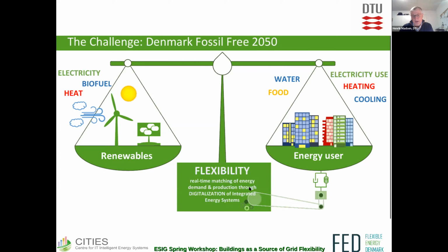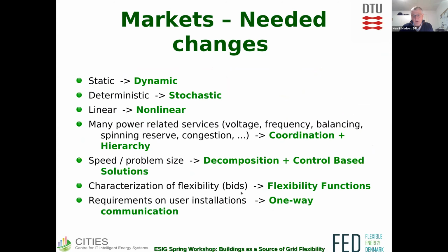And I come from applied mathematics and computer science, so I'll focus a lot on how we do it by use of data and use of digitalization. One thing I would also stress is that we need some disruption in our thinking.